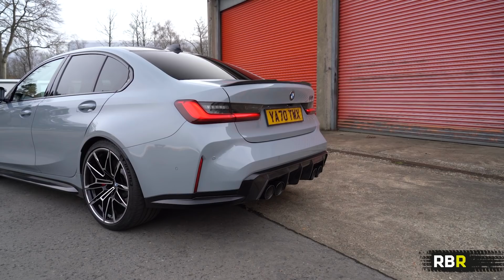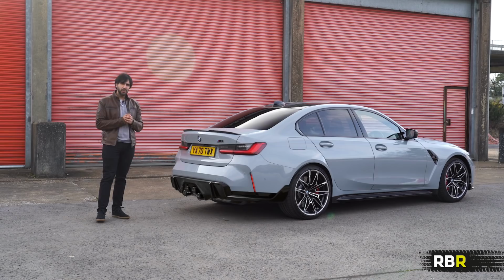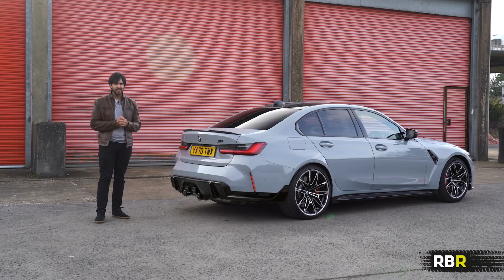You can get the M Performance exhaust. Do it at your own peril though, because it looks, well, rather horrific and you might be laughed at, though it does sound pretty decent from the preview that we got.